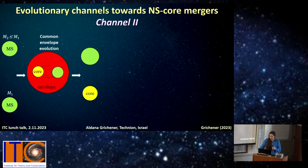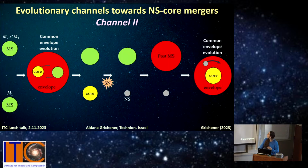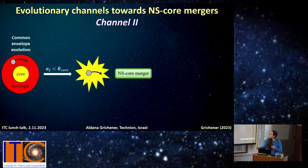In this case, because they get closer together, we get the same evolution channel as before. It keeps going in the same way. But in this case, it only leads to neutron star core mergers, and it will not lead to binary neutron star mergers. This is something I tried to understand while looking at my data, my simulations, and even the literature, and I actually don't really know why.